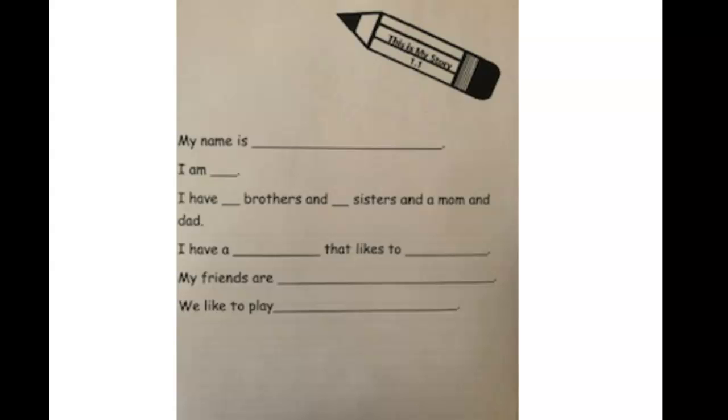So does he have sisters? I'm not sure, Daniel. Do you have sisters? I don't think so. But I'm not positive. We should find that out. I have a blank that likes to blank. So if you have an animal that likes to do something, if you have a goat that likes to eat clothes, you can put that there. Or it could be, I have a dad that likes to eat, what would a dad like to eat? Sandwiches. Okay. Or it could be a friend. You know, you have a certain friend, a cousin that likes to eat tacos.